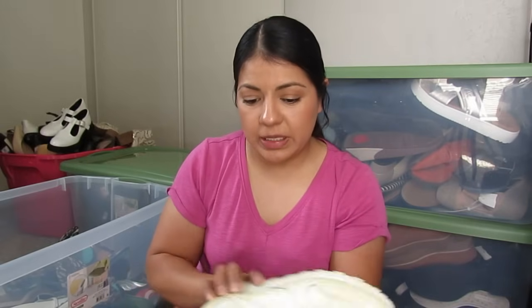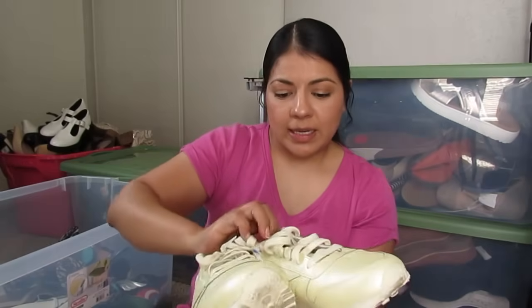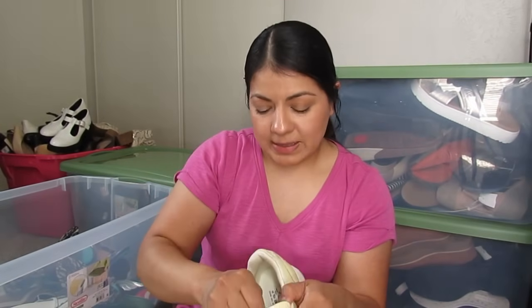Here we have these Reebok shoes. They are like a butter yellow color. These are like a classic style, which is why I decided to pick them up.